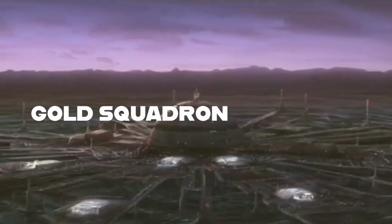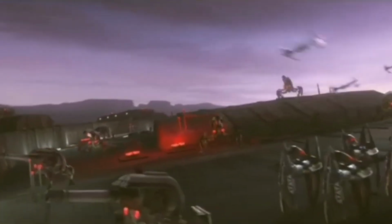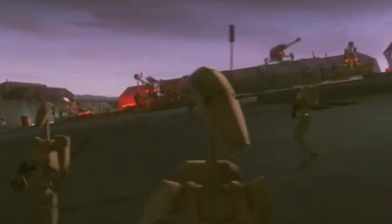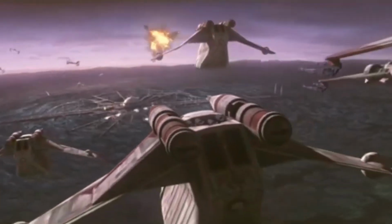Following next, we have Gold Squadron, a starfighter squadron primarily composed of Y-Wings and led by Jedi General Anakin Skywalker. Gold Squadron took part in the Battle of Bothawi early in the conflict, as well as the Battle of Anaxis toward the end of the war.